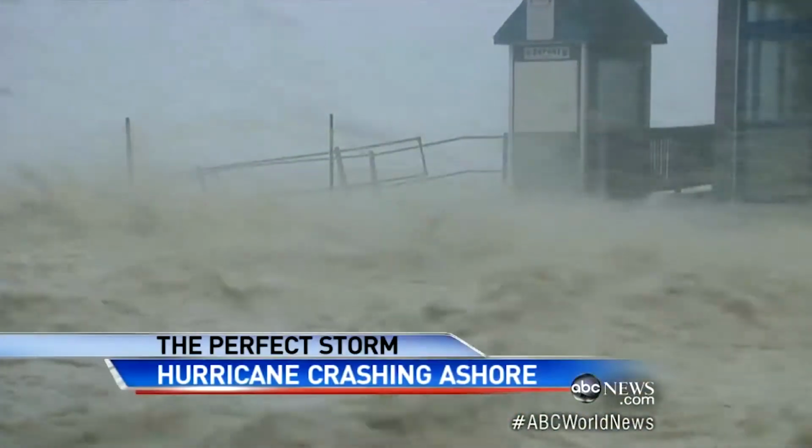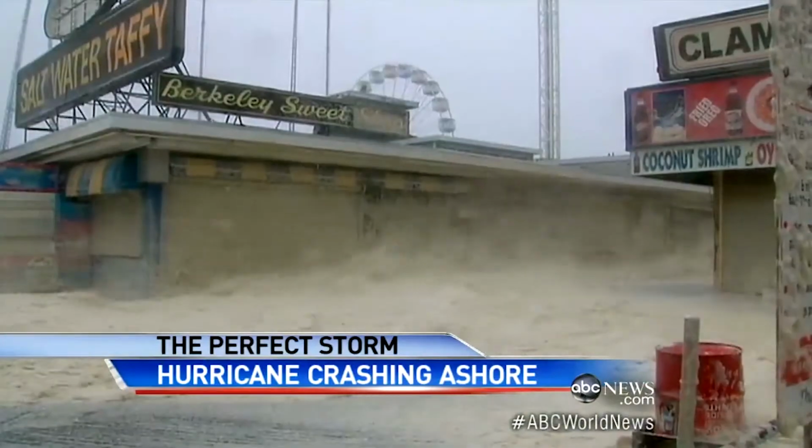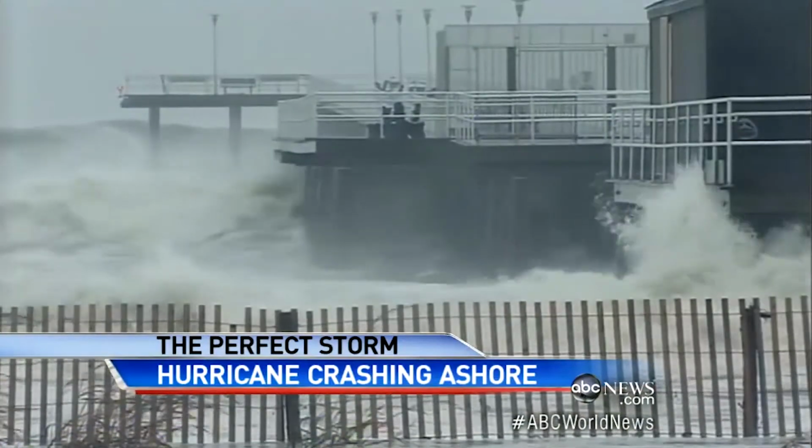It is chaos. The superstorm battering the barrier islands.